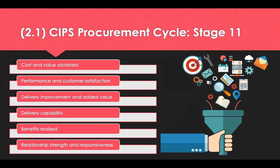Stage 11, the contract performance review. So setting up periodical meetings with your supplier to review their progress against the KPIs specified in the contract, which will be used to address any underperformance. Performance measurements to cover all aspects of the contract should be designed to suit the requirement for that particular contract and should be set out in the contract documentation to ensure suppliers are fully aware of both the measures and the measurement technology and methodology before any contract is awarded.